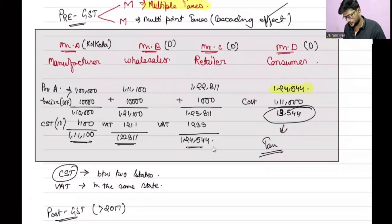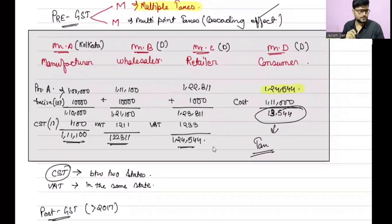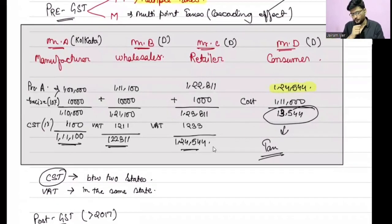Okay. We'll discuss on that also, that what are those things on which GST is not yet there. Okay, and what is that only thing on which GST can never ever be allowed.